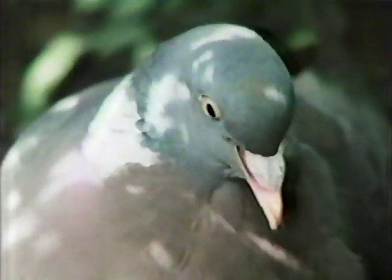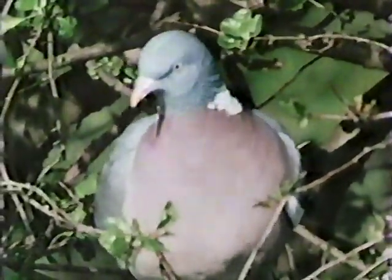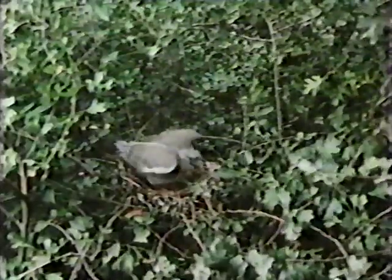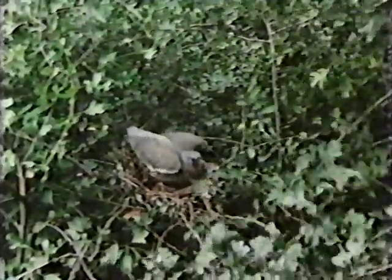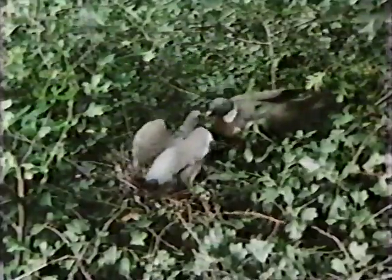Most wood pigeons time their nesting so that hatching coincides with the ripening of cereal crops, which does not endear them to farmers. Seven days later, and all the parents' hard work has paid off. The flight feathers are nearly fully developed, and the chick is almost ready to leave the nest. Its parents are now feeding their infant only once or twice a day. When the food finally turns up, the chick really lets its hunger show.